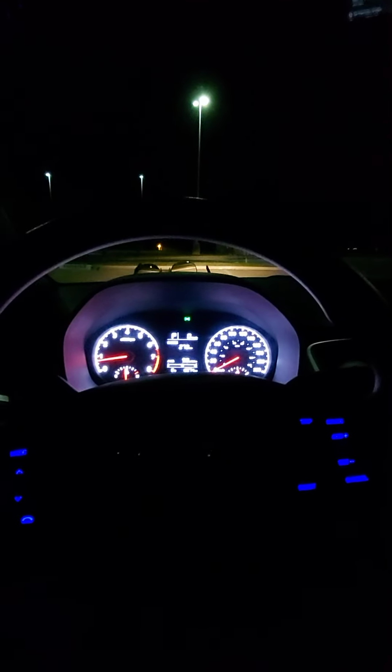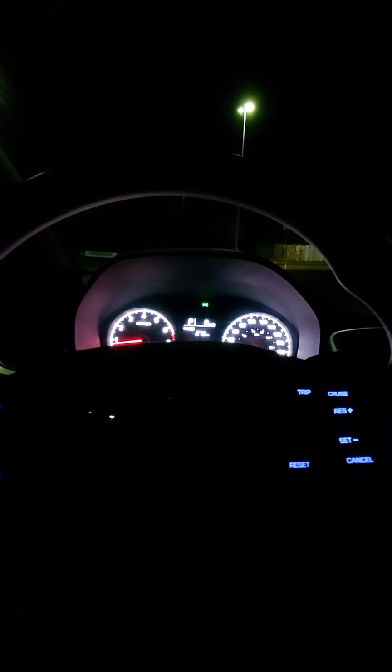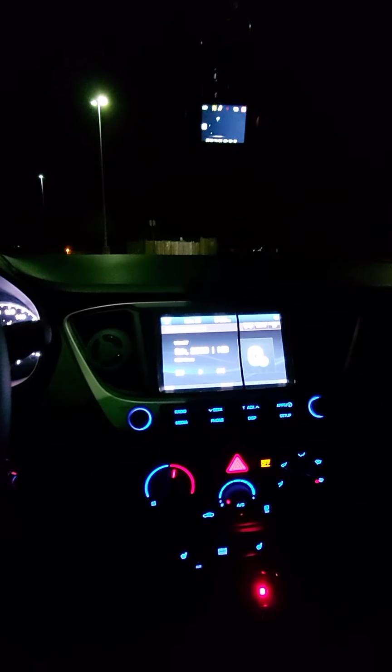You've got all the usual adjustments with the steering wheel. You can move it up and down. You can move it closer to you or further away and all that. It's basically equipped the way you'd expect to find a car this size equipped. It is a decently equipped car.